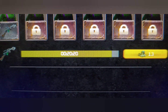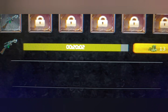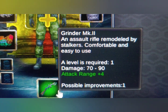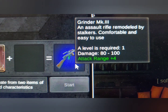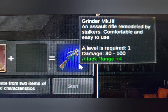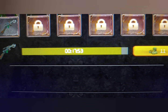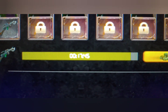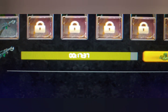I finally got all of the assault rifle components that I needed to craft a third grinder to upgrade this grinder to MK3 and increase both my minimum and maximum damage by 10. I recall getting the last parts needed to start crafting this third grinder during the early to mid night hours. Or not that long ago.